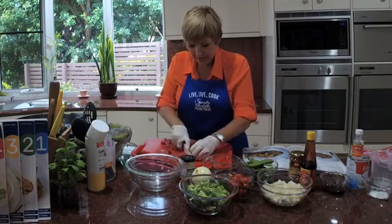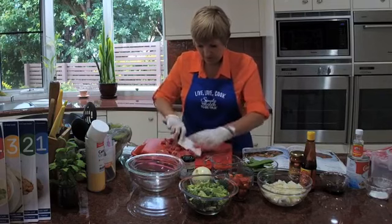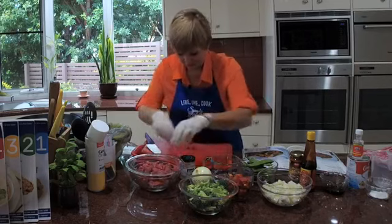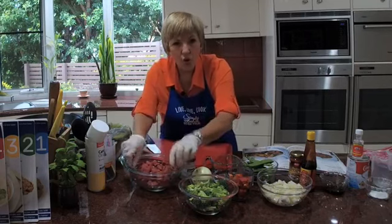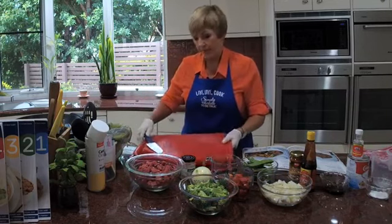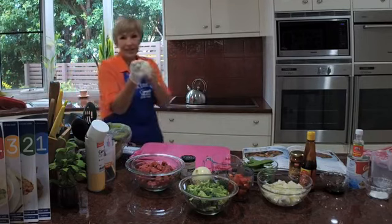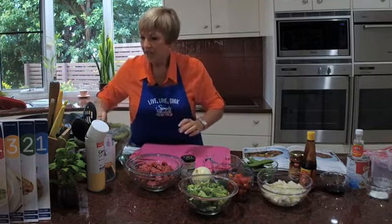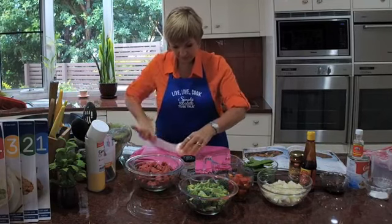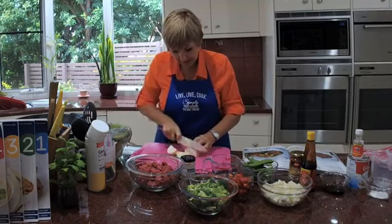All right, so we've got our meat ready. I really like to do all this ahead of time because it just means that when I'm cooking, I've got it all there for me to do. So I'm just going to swap my boards because I'm going to chop up the onion. This can go in the dirty wash, and I'm going to take off my gloves. All right, so now the onion, you're going to cut it in quarters and then slice.